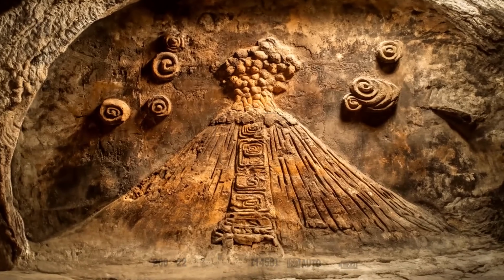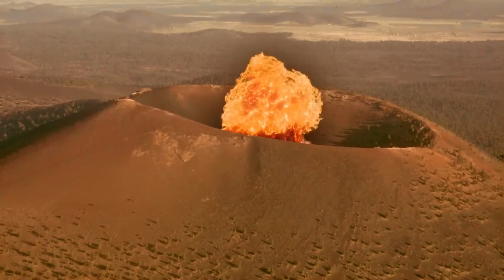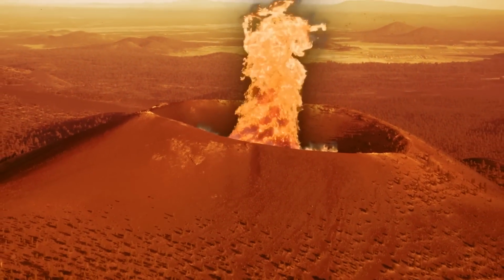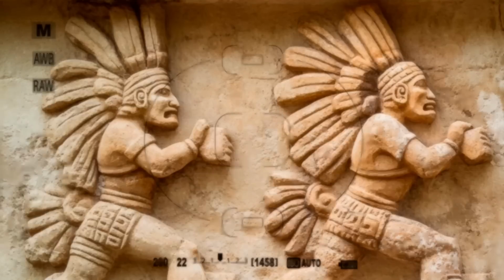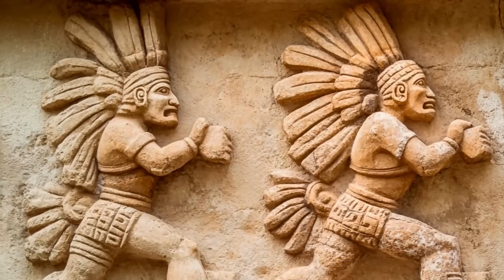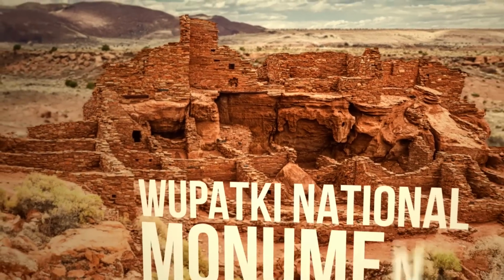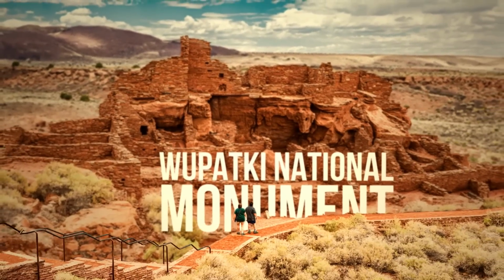As for the most recent eruption, it happened less than 1,000 years ago. The Sunset Crater, which I mentioned before, the one near Flagstaff, is the most famous vent from that eruption. The Sinagua people had to leave their homes at Wupatki Pueblo because of the eruption. That site is now part of the Wupatki National Monument. There, you can see how people lived in this volcanic region many years ago.